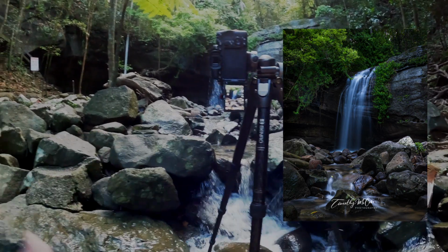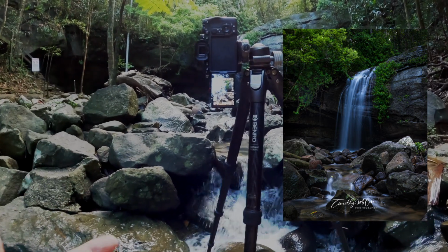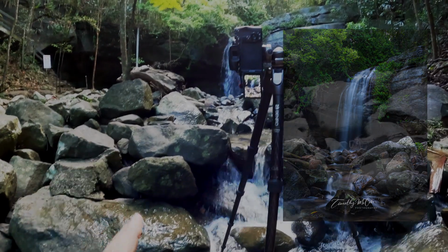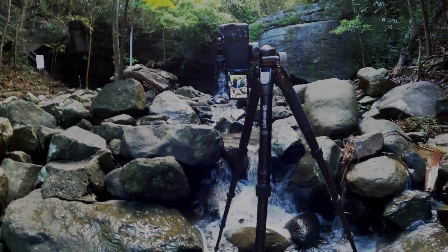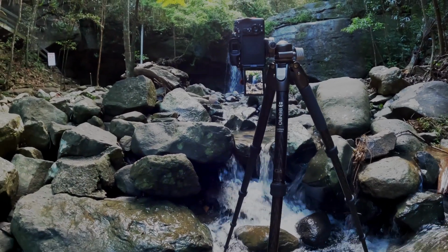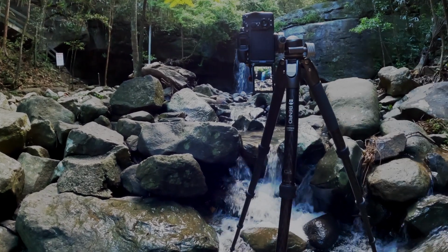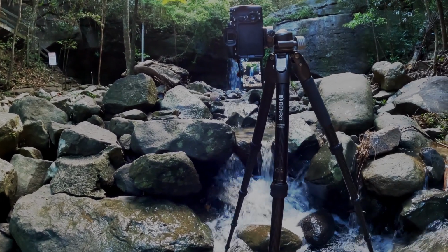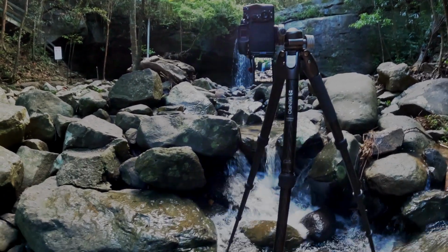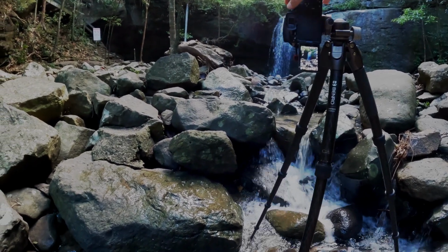So running a 2-second timer as always, so it's nice and steady. 2-second shutter, f8 this time because I want to try and get everything in focus. Still around 1 to 1.5 stops underexposed, because I want to make sure that the waterfall stays in exposure. Not in exposure, not blown out highlight, sorry. So, have a look.